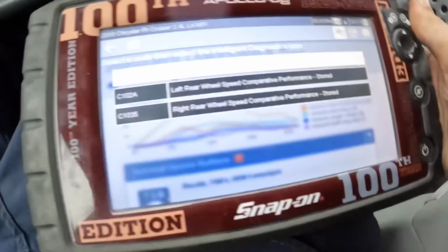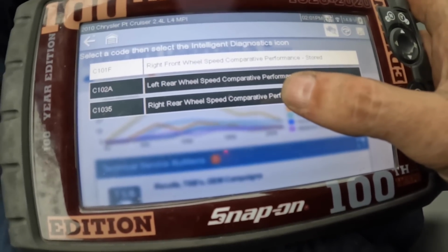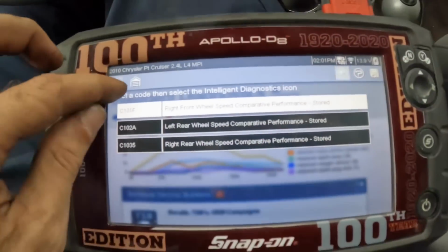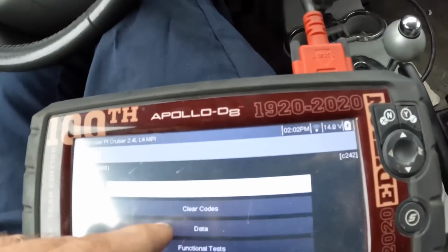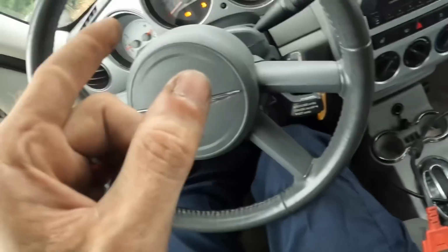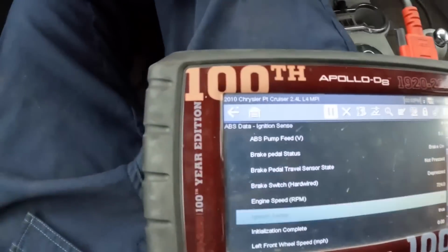All right, pulling codes back up. We just have both rear and then the right front wheel speed sensor saying that they're not seeing what's going on. Maybe there's a bunch of rust and stuff built up in there. Let's pull up data and see if ABS data can give us a PID for the wheel speed sensor. Stop beeping at me. I don't appreciate you. So we're looking, it's not gonna stop.